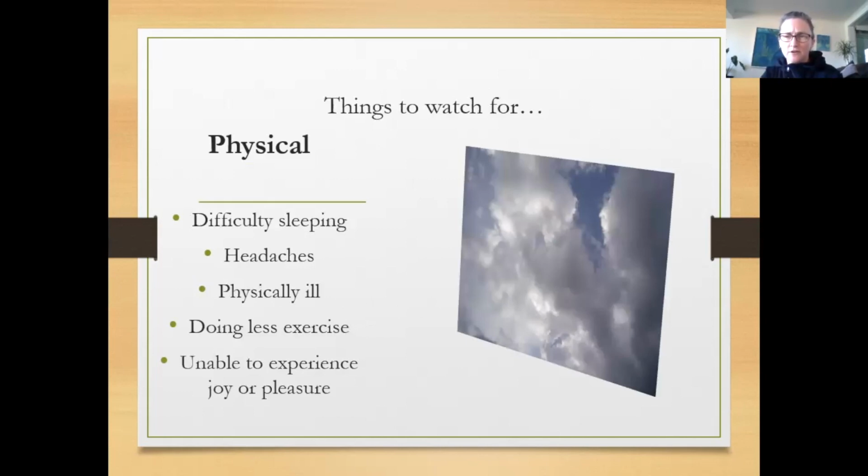Here are some things to look for in a physical sense. Having difficulty sleeping. Maybe you're having more headaches. You're physically becoming ill. You're doing less exercise. You're not able to enjoy things in life. There are other physical things. If you're used to doing certain things and you just find yourself not doing it anymore, question why.